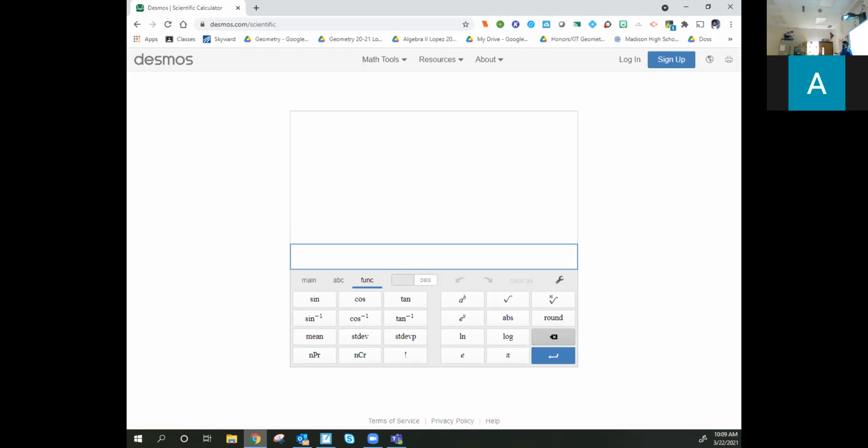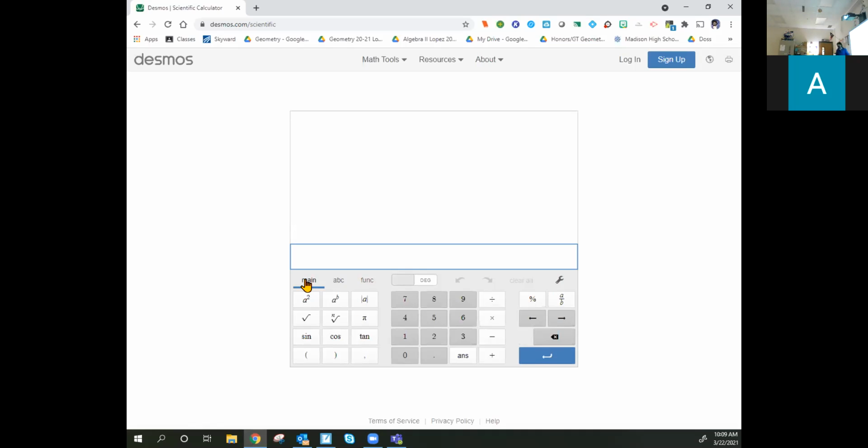Because of how the screen is set up, I'm not going to be going back and forth, but just know that all these answers that I get today, you can get just using the scientific calculator. I'll come back and show this, but keep in mind that all these answers you can get on Delta Math. I'm really just going to show you how to plug it in and all that stuff.